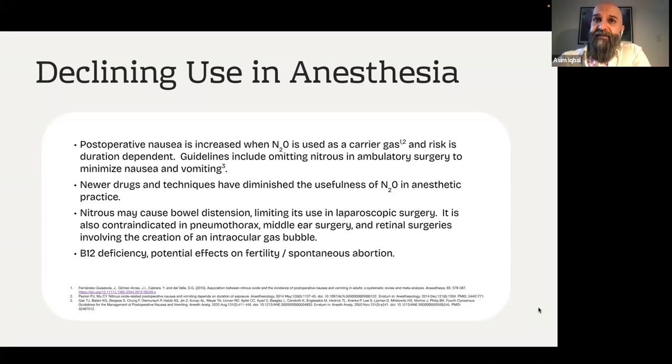Areas that do not use anesthetic gas scavenging systems or have inadequate ventilation, such as recovery areas, dental suites, and radiology, are at risk of exceeding exposure limits. Next slide, please.